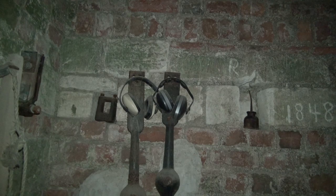Wow, bells. We just heard that bell. It would probably not be good if we were standing here while these things rang. These are powerful. Look, bells. They have the ear things. And that says 1848.